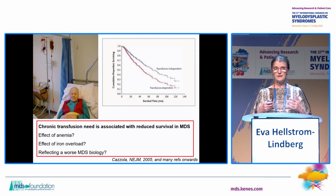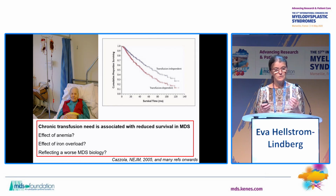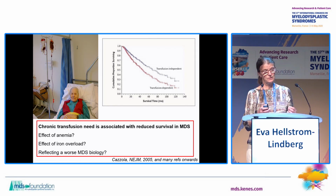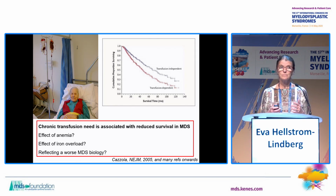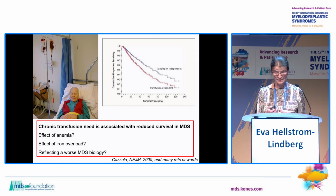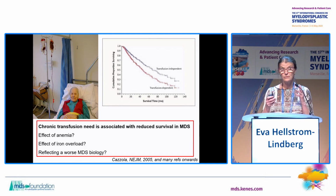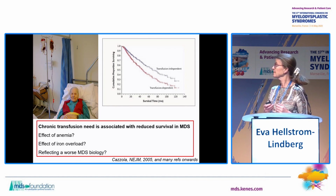We don't know if it's the effect of anemia. You stumble more, you fall more, you get more heart failure, whatever. We don't know if it's the effect of iron overload. That may actually impact survival later on, perhaps not from the first day. Or we don't know if it may reflect a worse MDS biology. Probably all of these three reasons are intermingled in the explanations.